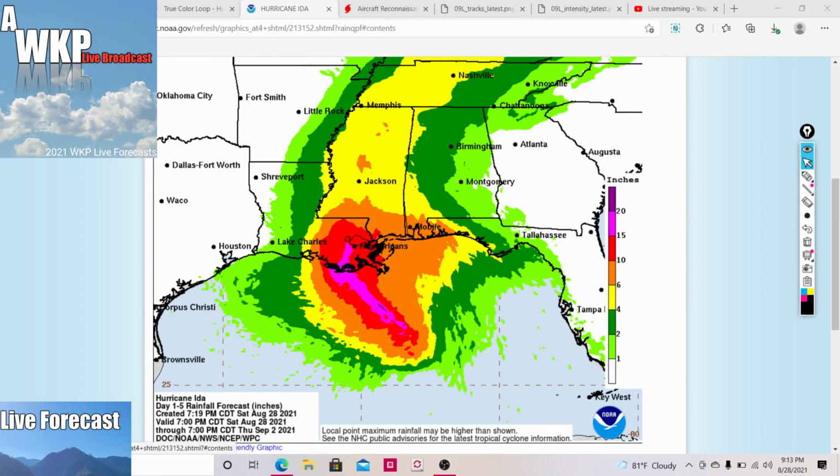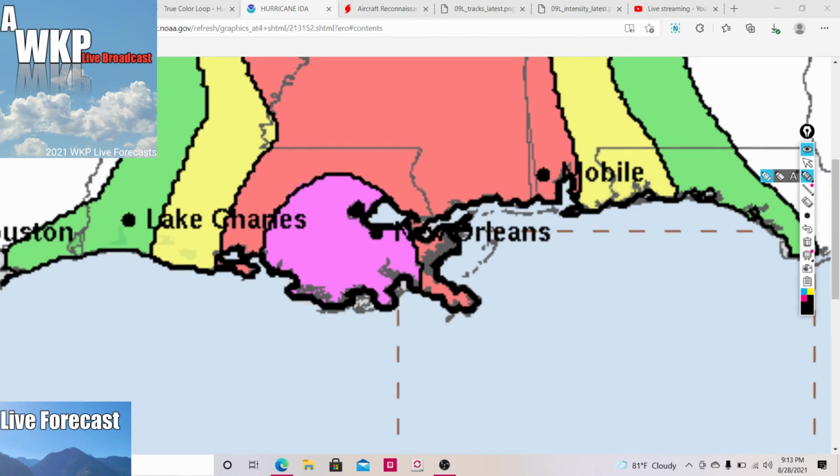As you can see, there is a high risk of flash flooding anywhere from Lake Charles down to around New Orleans. And there is a moderate flash flooding risk all the way up to around Memphis, Tennessee. So it's possible we could see a very wide range of where flash flooding could occur.